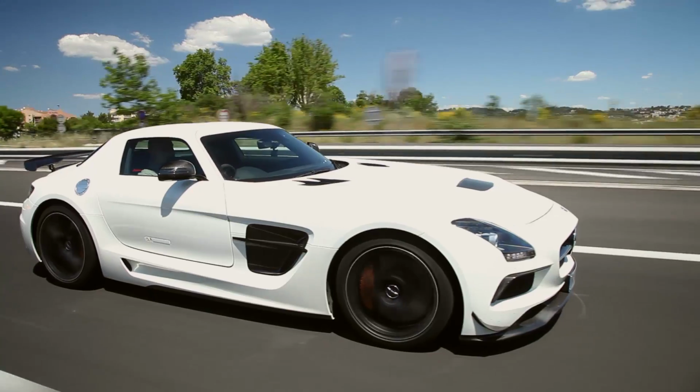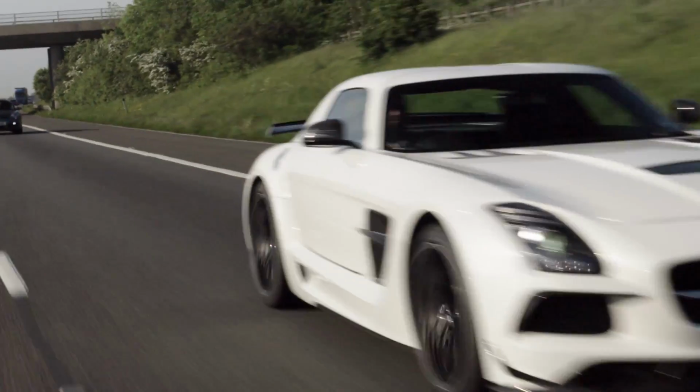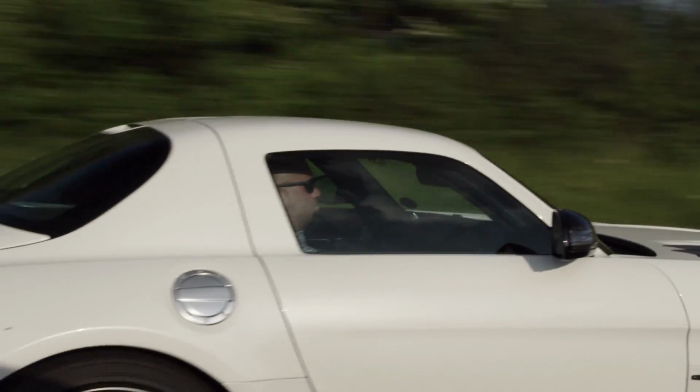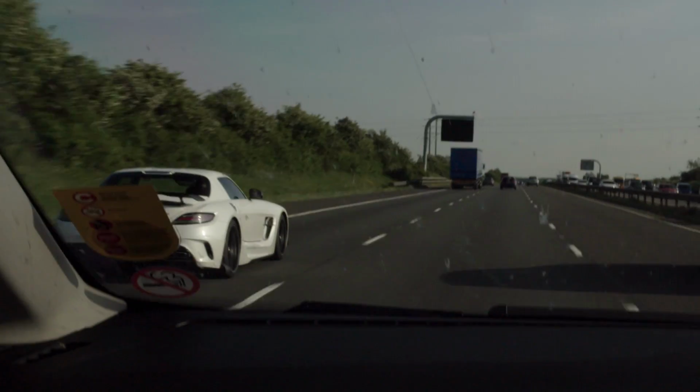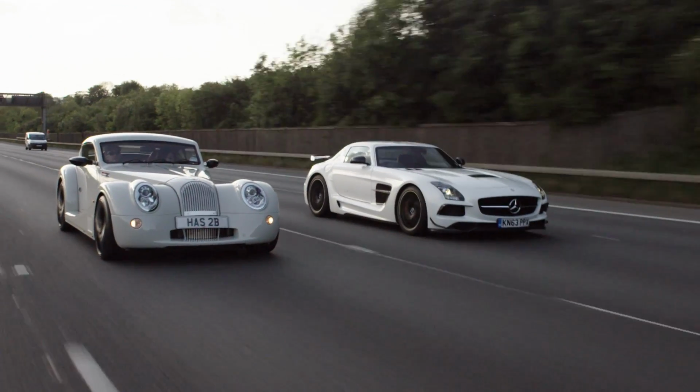The Black Series may be lighter, faster, and stickier than the standard SLS, but it's also 50% stiffer, 24mm wider, and 10mm lower, meaning it's that much closer to a race car, which came into sharp focus as we loaded the Channel Tunnel train.